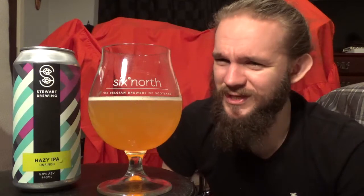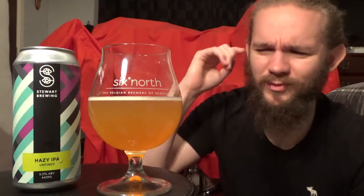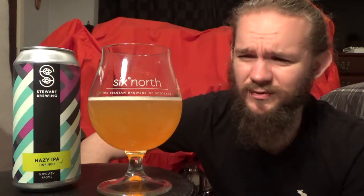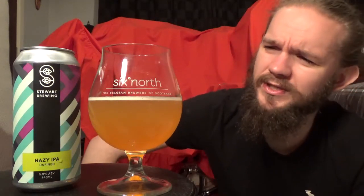Scottish tap water, as I keep telling you, we've got very, very good water here in Scotland that we're very, very proud of. But yeah, I think about 50 IBUs from this one. This one does feel a little bit more bitter, in honesty.